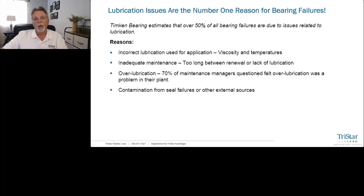Timken, a number of years ago, actually hired MIT, of all people, to do a study, and they contacted several hundred maintenance facilities, MRO technicians, and asked them, what is the number one problem that you see in your plant in terms of bearing failures? And the answers were pretty typical of what Timken and everybody else in the bearing business already knows, and that is that 50% of the failures that are experienced in a manufacturing facility, either as an MRO point or even in OEM applications, 50% of them are related to lubrication.